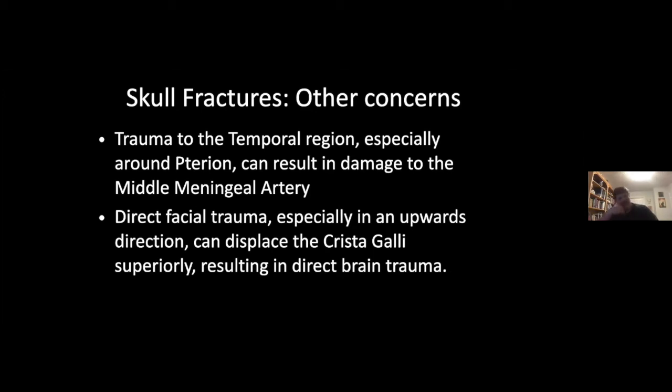I think this actually happens in a Steven Seagal movie from like 1993 or something, where the martial arts guy punches the guy in the face the right way, and of course immediately kills him. It's ostensibly because they've displaced that bony structure into the brain. Have I ever seen one? No. Are they especially common injuries? No.